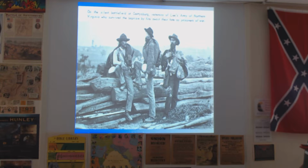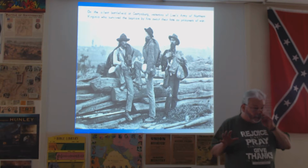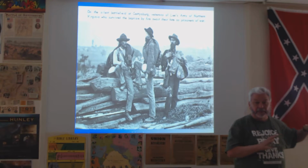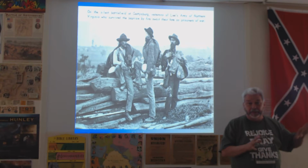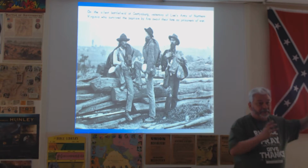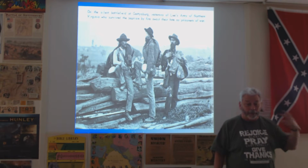Silent battlefield of Gettysburg. Those are veterans of Lee's army who survived and were captured. Now, remember I told you that the reason why Lee thought it was so important to invade the North at this juncture was partially because of what Grant was doing in Vicksburg. And so we're going to return to Vicksburg next to find out what was going on at the same time, Vicksburg had some wrapping up as well.